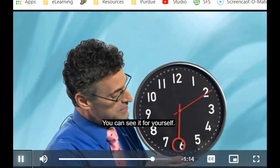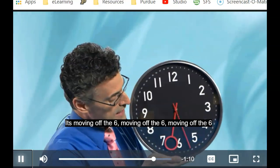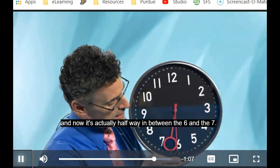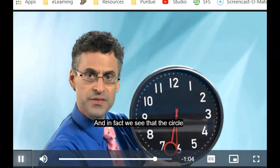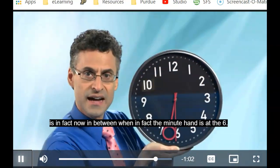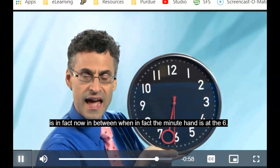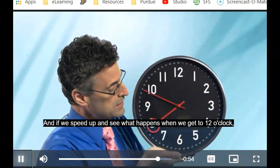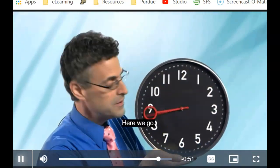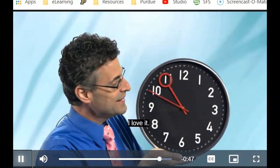It's going to move off the 6. Check it out. You see how it's moving off the 6? You can see it for yourself. Moving off the 6, moving off the 6, moving off the 6. And now it's halfway in between the 6 and the 7. And in fact, we see that the circle is now in between when the minute hand is at the 6. And if we speed up and see what happens when we get to 12 o'clock, here we go. See, time flies when you're doing math. Isn't that great? I love it.